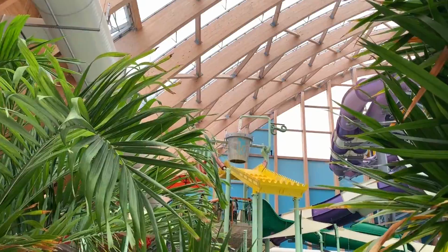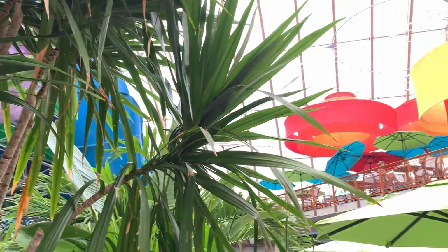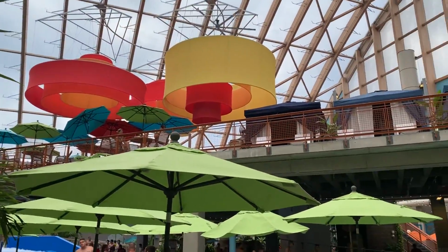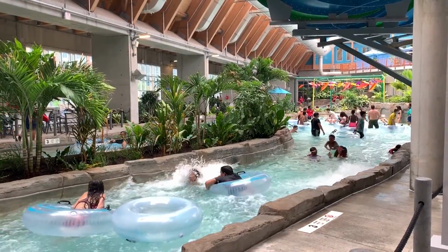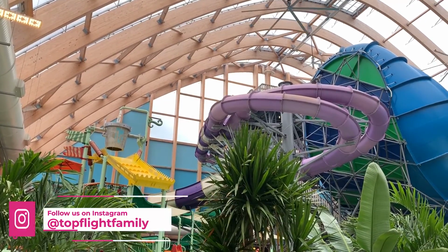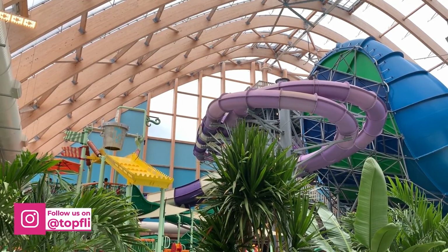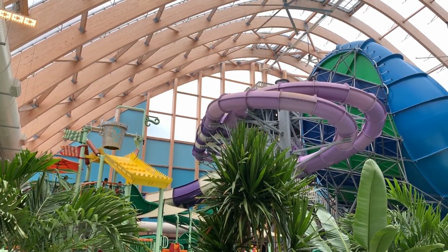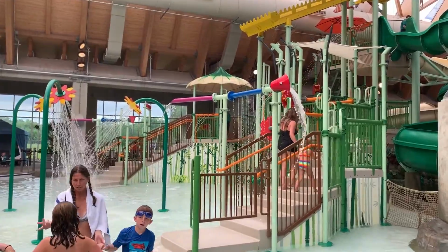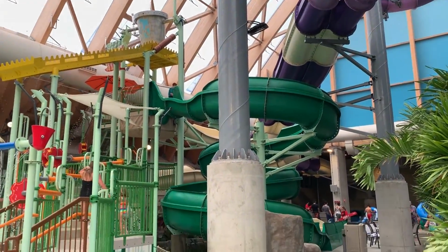So the first thing is just the whole look and feel of the water park. If you compare the 2, the Kartrite just feels much more bright and cheerful, and that's because the entire ceiling is a skylight. So there's tons of natural light. Also, the landscaping is extremely well done at the Kartrite. So there are tons of trees and plants and bushes all over the water park, and it just gives the whole thing a really colorful and happy and natural kind of feel.